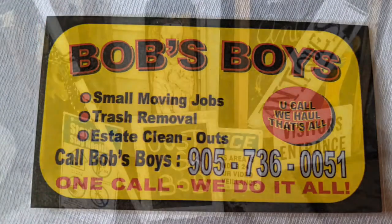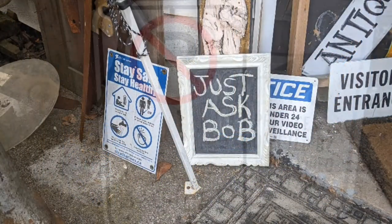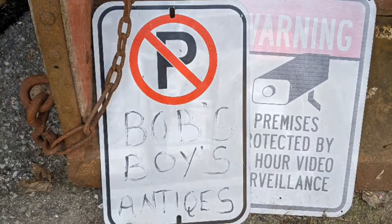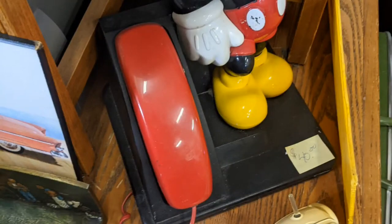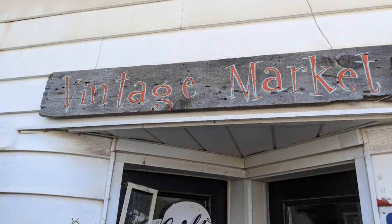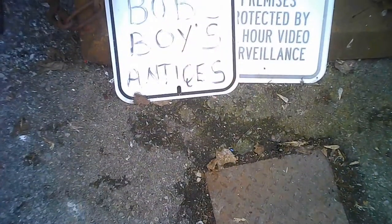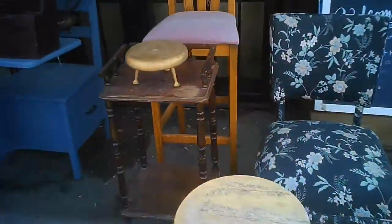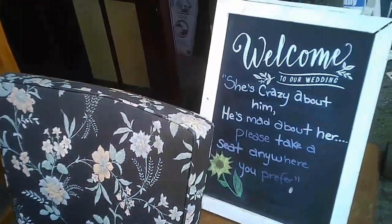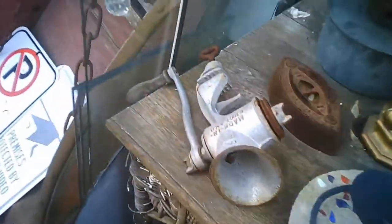Hi, welcome to Hawaiian Shirt Pop, a tour of Bob's Antiques. It's pretty clear, you just have to ask Bob. A friend of ours bought one of these phones, although there were other phones. Here's the outside view. It's on the corner of two mostly rural roads, although there's a settlement at the crossroads. So here's the outdoors. It's quite the sight, let's say that.